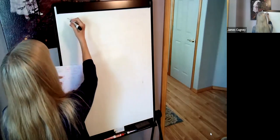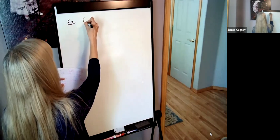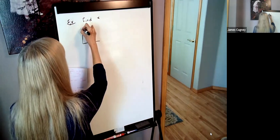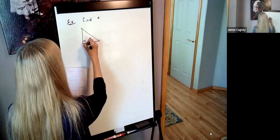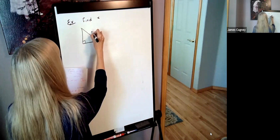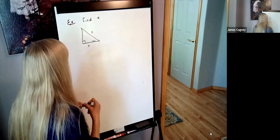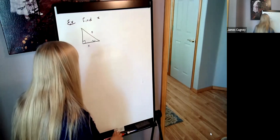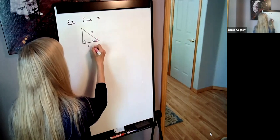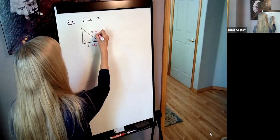In this example, we need to find x, which is a side length. So I have a right triangle, and I know it's a right triangle because the right angle is marked. This is 30 degrees. This side is 8, this side is x. So remember, if I am coming from the 30-degree angle, I'm coming from this angle, this side is touching, so this is adjacent. This is opposite the right angle, this is hypotenuse.